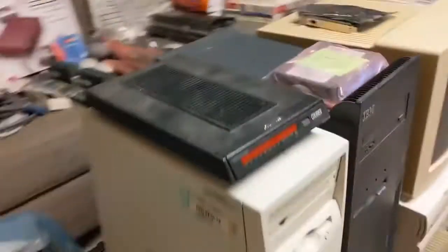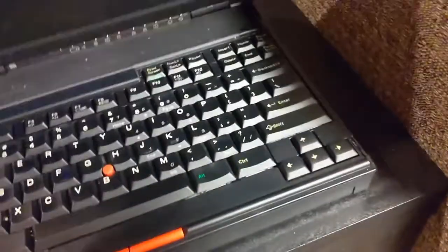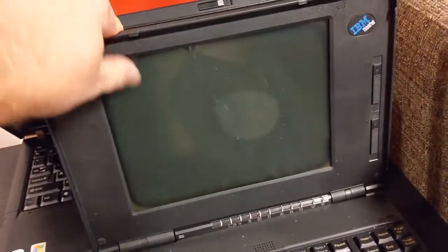Except maybe this Dell case. That is in pretty good shape. That's why I grabbed that. And then this ThinkPad here. He's like, hey, keep an eye out for ThinkPads. I picked this up, and then when I got home, I realized the screen is just trashed, completely trashed.